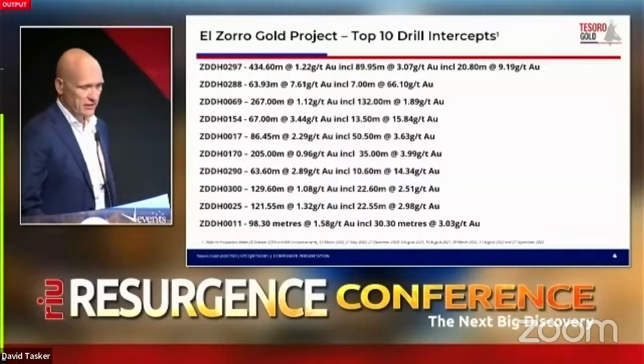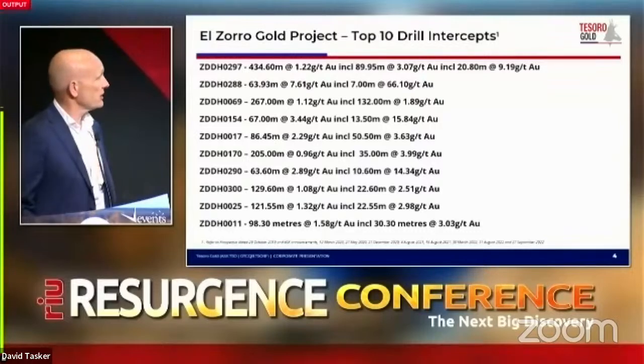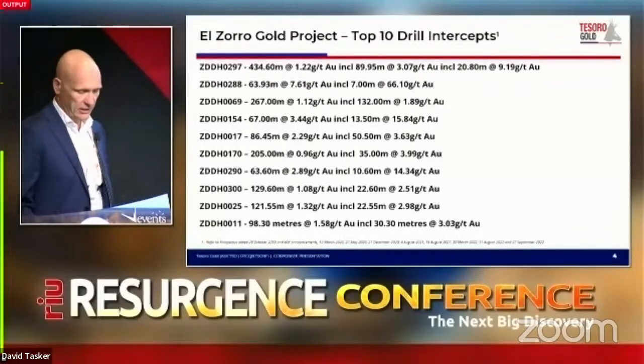You'll see that all those holes have got higher grade portions within them. Typically we see a broad intercept, around 1.5 up to 2.5 grams, with higher grade intercepts where we cross our fault zones that control mineralisation within the deposit. Those high grade zones hang together really well and provide a pretty good opportunity for good cash flow in any future mining operation.